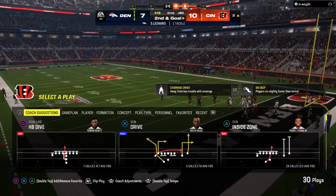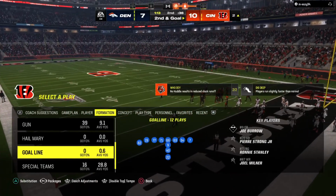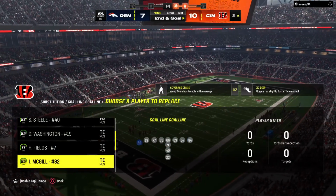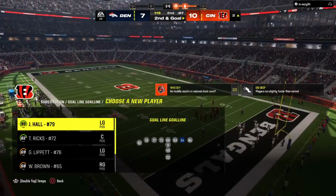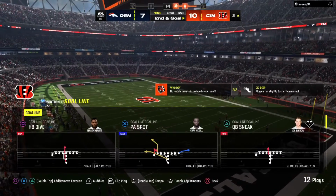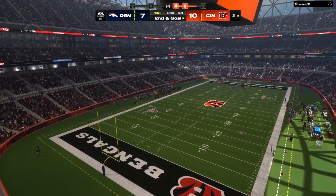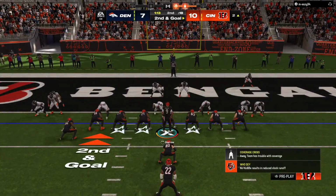Now that was a terrific play. We're down here near the goal line, and only one word comes to mind for me, and that's overwhelmed, because they absolutely overwhelmed the offensive line. He came free and made the hit in the backfield. Back at the 2 now. Here's 2nd and goal.